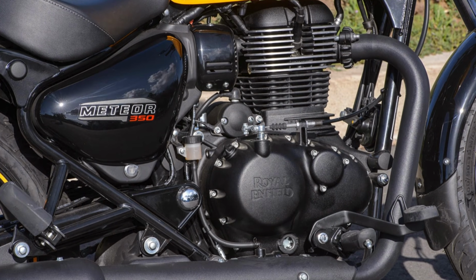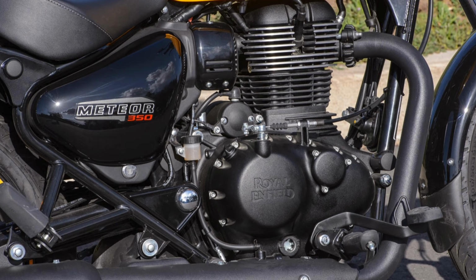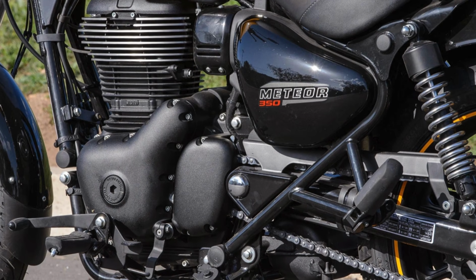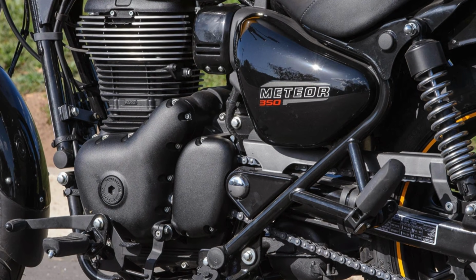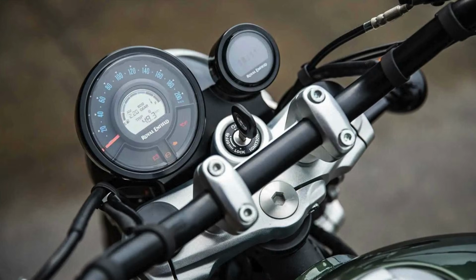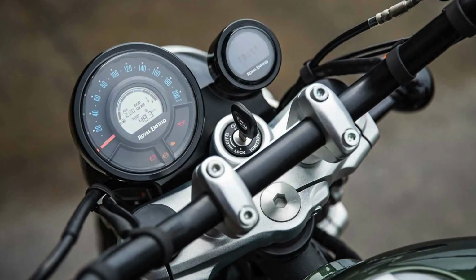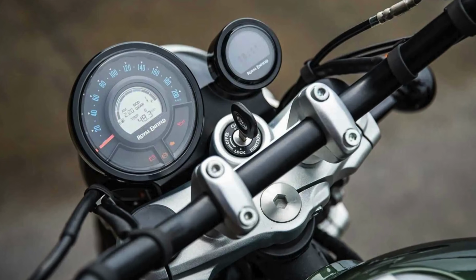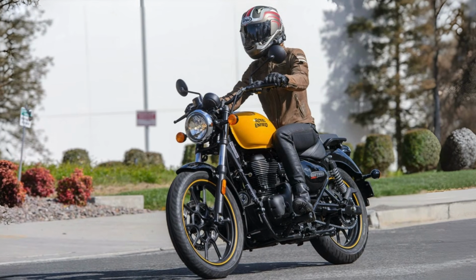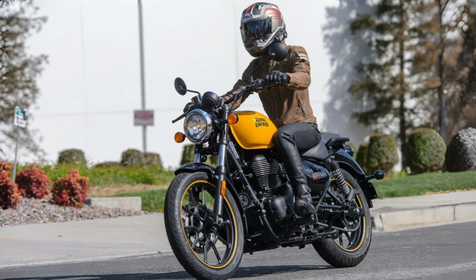The price is one of the strongest selling points. In most dealerships across the US, you can find the Meteor 350 for just around $5,000, sometimes a little under depending on offers. For that cost, you're getting a motorcycle with a comfortable low seat, decent fuel economy, and enough refinement for longer rides. Maintenance costs are also relatively low compared to many other imports, which makes it an attractive pick for anyone wanting to ride without constantly worrying about repair bills.